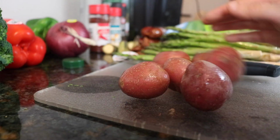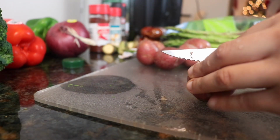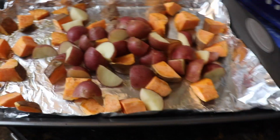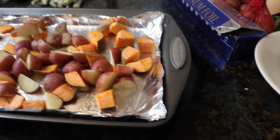Okay, let's leave it there. Okay, so I'm just going to cut these up. You want to leave the skin on them, just clean them off really good. You want to throw the potatoes on there with that. And you want to drizzle some more olive oil.